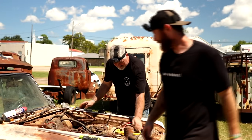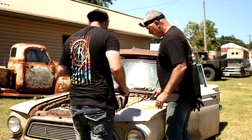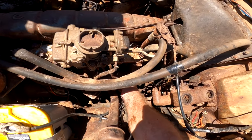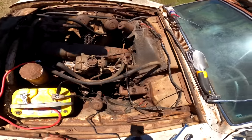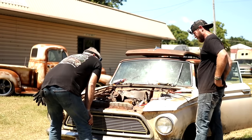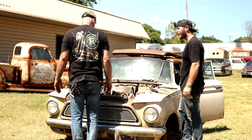Sure you got it down there on the starter good? Yeah. Let me get a little hammer we can tap that starter with. Nothing, huh? There it is. Trying a little bit, ain't it? Yep. It's gonna be that. I bet it's gonna be that cable there. So they ain't sending no current down there. Not enough. We can see if we can find another cable and try that. And worst case scenario, we'll pull the starter off, I guess.